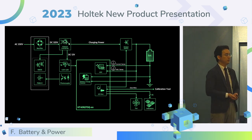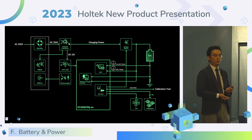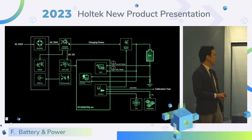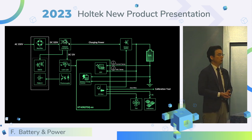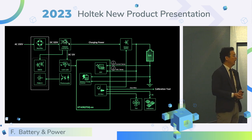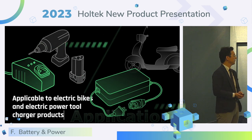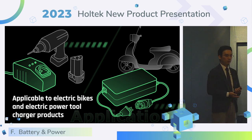And here is its block diagram. For a charger product, usually we have AC input and through an adapter to transform the voltage into a small voltage. And the charger MCU here will, based on battery status, change the voltage output and current output to achieve battery charging and battery management. And they are suitable for designing products such as e-scooter chargers or power tools chargers.